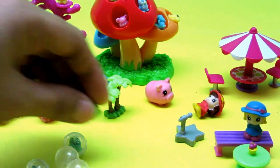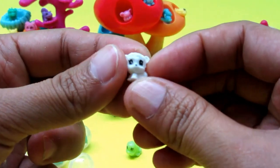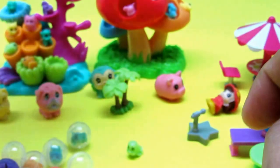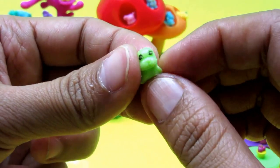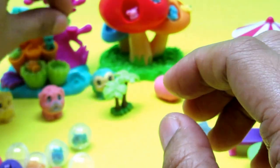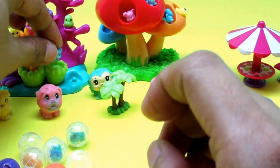Okay, let's put it there. And we have lots of Squinkie here. Oh, we have the white one. Very cute little cat. Let's put it here. And this one, what is this? A seagull. Let's put it here. Oh, almost complete. And the last one here.